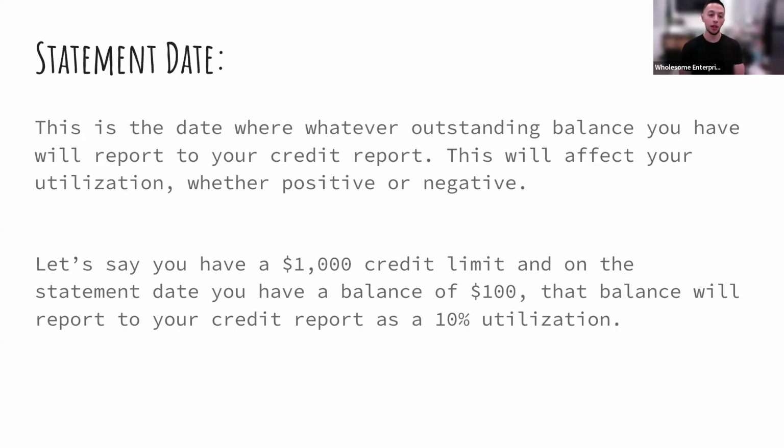So statement date, as I mentioned before, this is the date where whatever outstanding balance that you have will report to your credit report. So this will affect your utilization, whether positive or negative. Utilization is a big portion of how your score is calculated. So for example, let's say that you have a $1,000 credit limit, and on the statement date, you have a balance of $100. That's the balance that's going to report to your credit report. So you'll have a 10% utilization on that card.